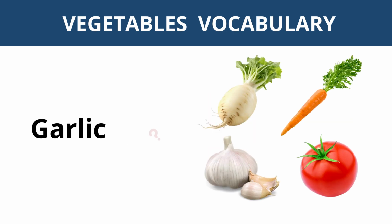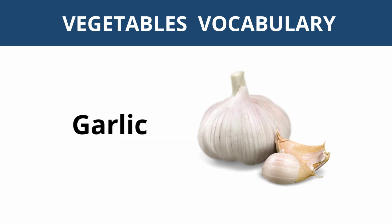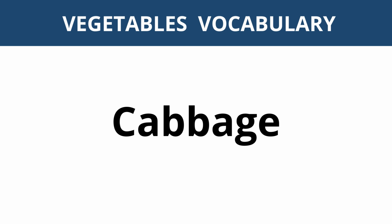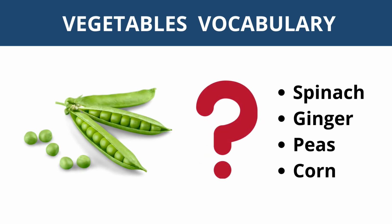What is it? Eggplant. Which picture shows garlic? This one. What is it? Cabbage.